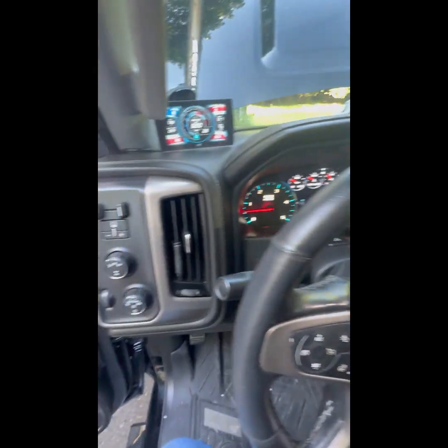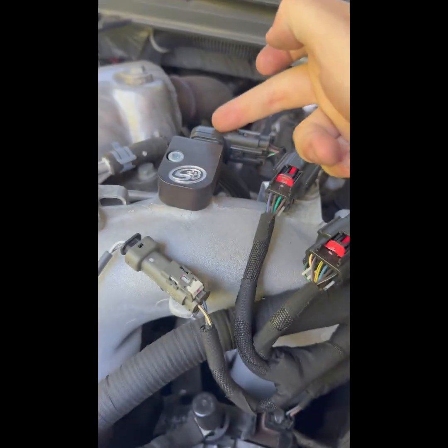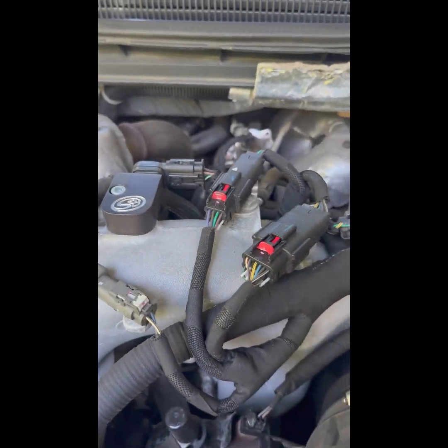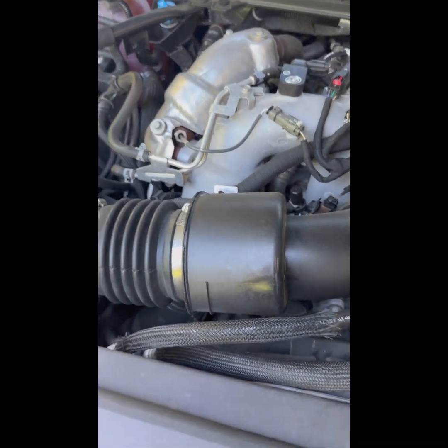I don't ever plan on getting rid of it. It's too nice of a truck, the nicest truck I think I've ever had. But a few little things I've done to it. I did close the map a little bit out so it doesn't get as sooted up and cause a bunch of issues, check engine light, stuff that you really don't want on your truck.